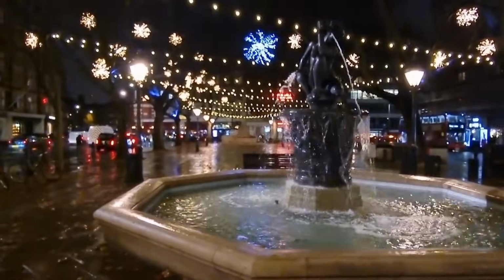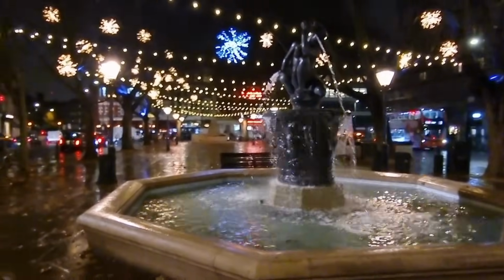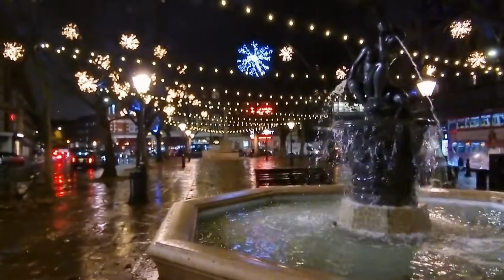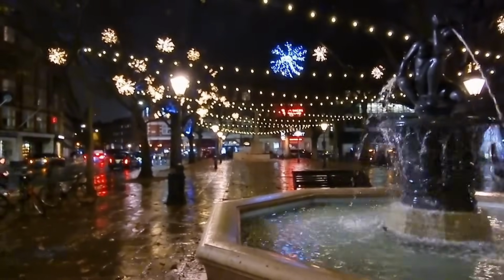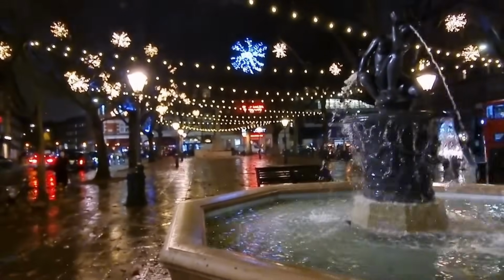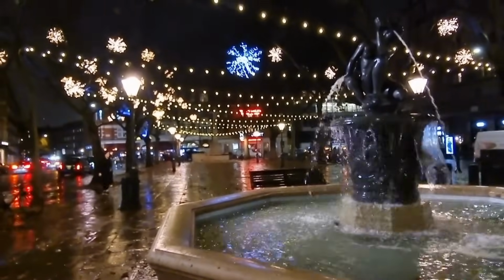I'm a bit late starting this today, so I'm sorry about that. I've had rather a lot to do at work, but we are going to do something nice despite the absolutely horrible weather. It's okay. I think fairy lights glisten all the more in the rain.